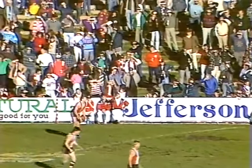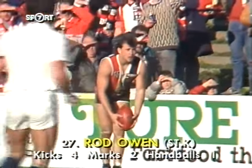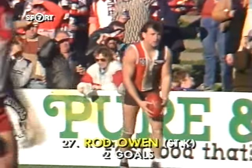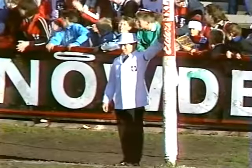He's got bandages everywhere. Cardigan Bay. Rod Owen. He's kicked 2 goals. He was a last-minute replacement for Nicky Winmar. Punts for goal. Good high drop punt. Not bad. Hits the post. Bad luck for the Saints.